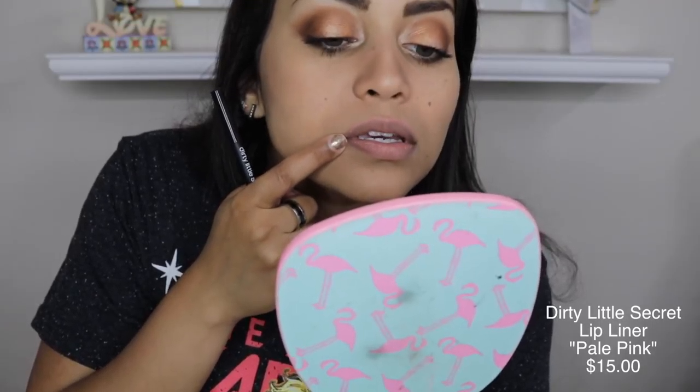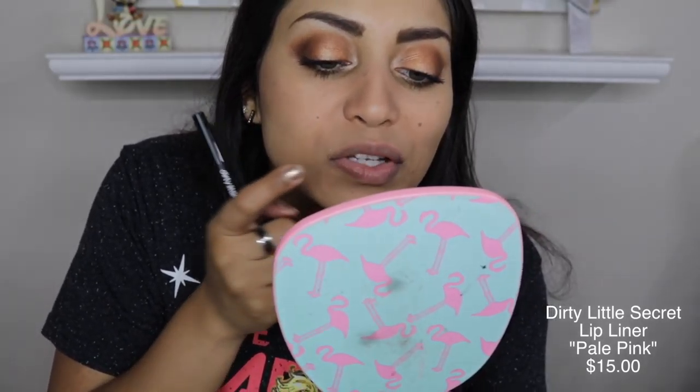It's just rolling off. I don't know if you can tell, but chunks of it are just coming off. It's kind of weird. It's not really gliding on. Let me apply some chapstick first and maybe that'll help.